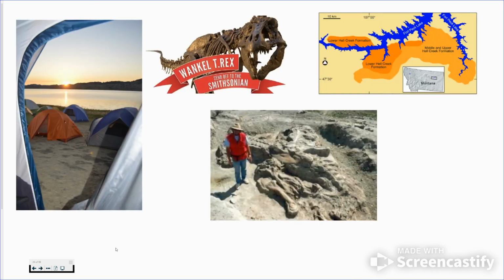And here it is, right about where we were going. The formation that we're in is called the Hell Creek Formation. It's right at the end of when the dinosaurs died. So we like to study that to see what kind of dinosaurs were there and what kind of life was around in there. And you camp.